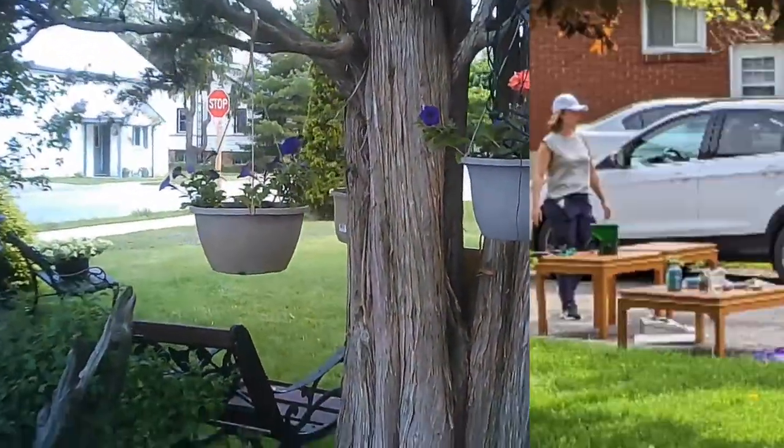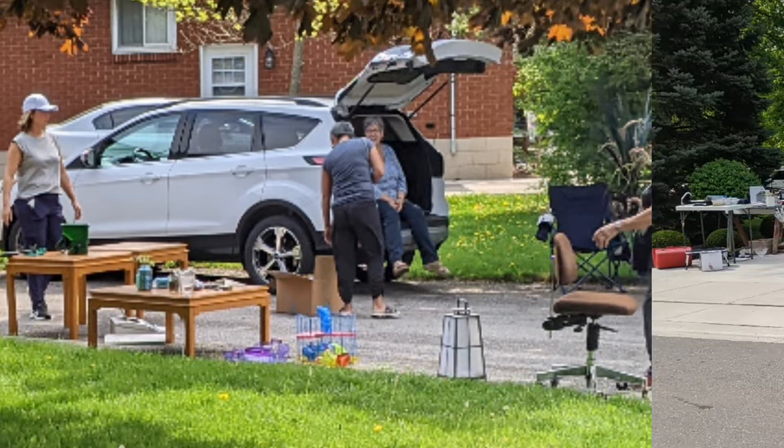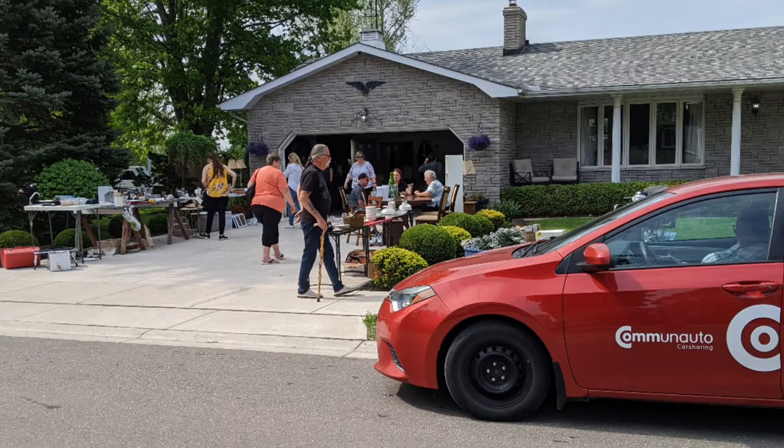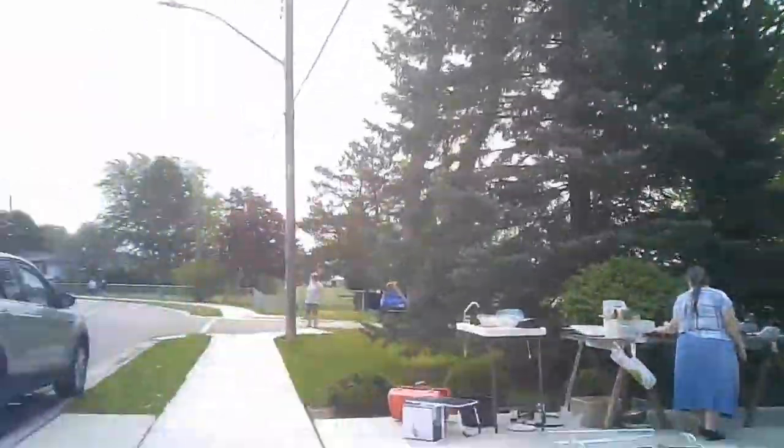Some stools. We went around the corner and found this other one. I didn't have video on that one, but I do have some video for this one. You can see the vehicle we drove in. And got a few things here as well.